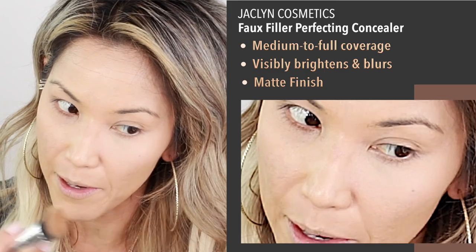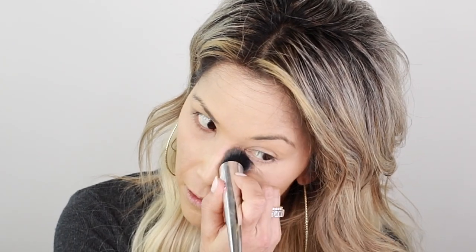Let's see if that blends it in much better. Okay, so cheap brushes are cheap brushes. They are what they are, but that is a really good brush, you guys. It is.